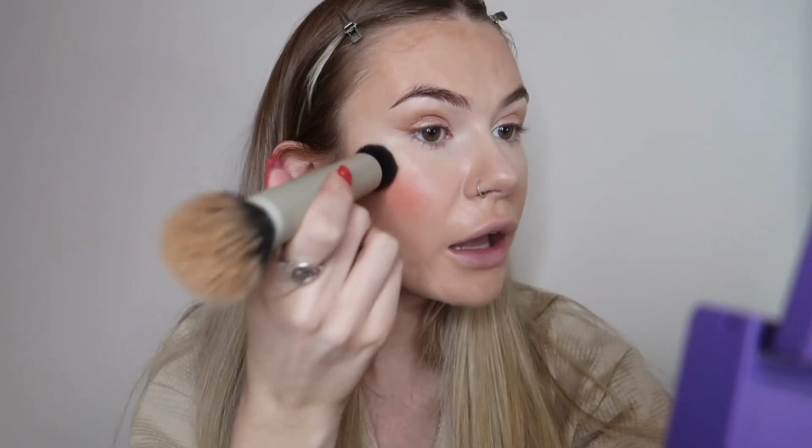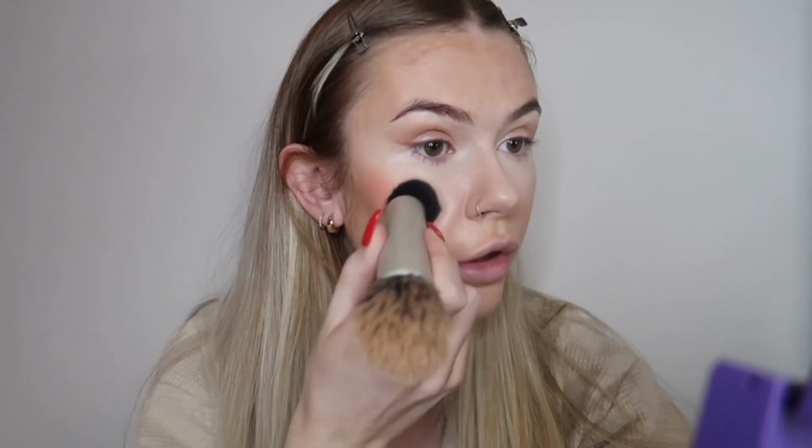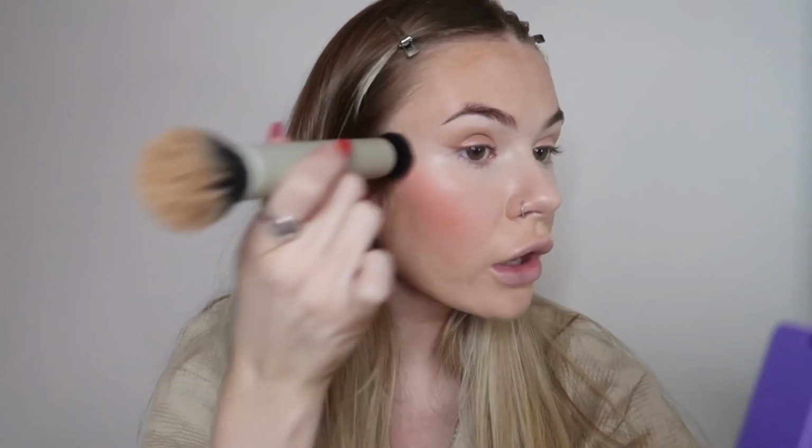So I'm gonna try a new blush combo, so I thought we could do it together. So I'm gonna use Peach by Refi. So we'll pop this one on first. I absolutely love this blush. I think it really, really complements my skin tone and does my face.